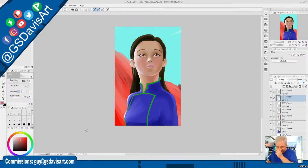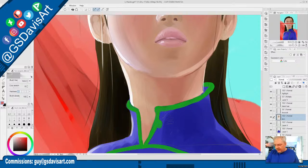I mean, she looks more like a Pixar character at this point, but that's okay. Anime doesn't translate that well to real pictures. I mean, it can, but it doesn't translate as well. The anime manga look.